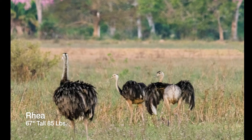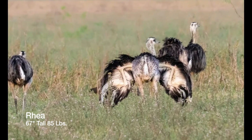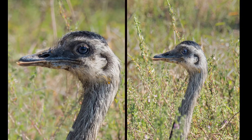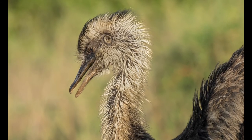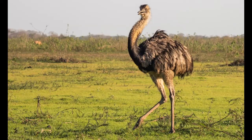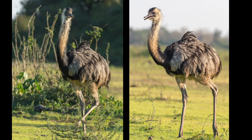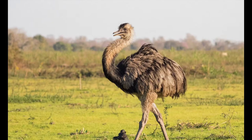The rhea is South America's largest bird, standing about 5.5 feet tall and weighing up to 85 pounds. It is flightless and lacks a tail. It walks slowly across fields eating plants, insects, and small vertebrates. Rheas are wary and will try to keep their distance from humans.